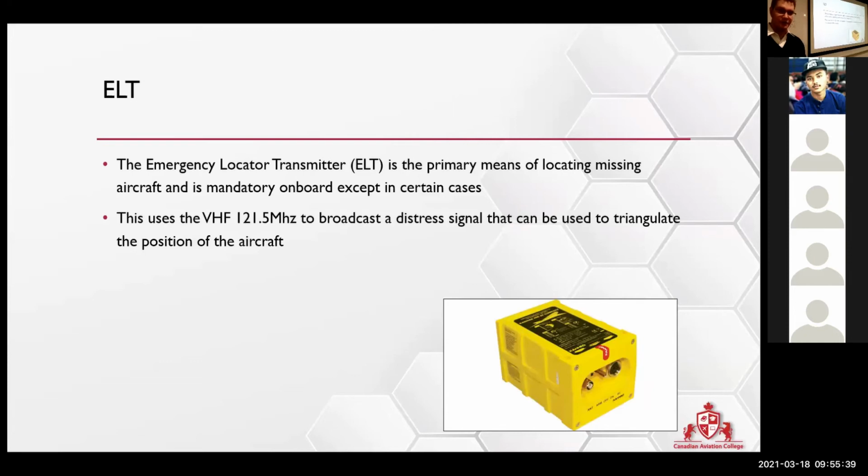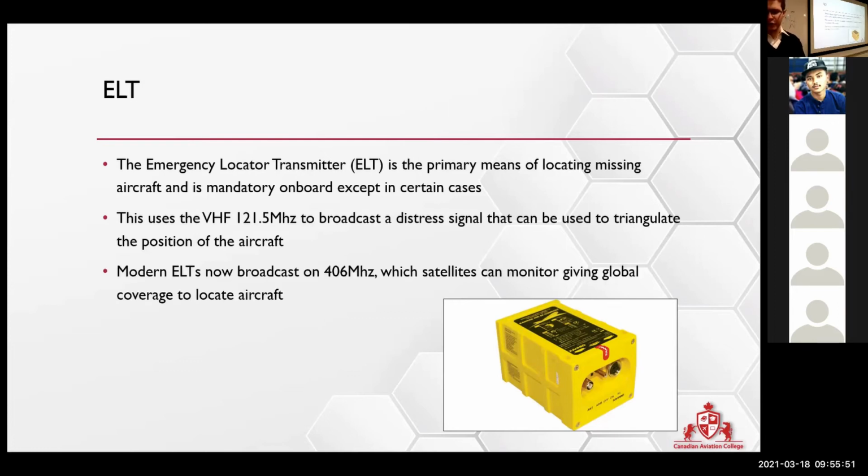This has its own antenna, its own battery, its own everything. Now, this is the old technology. The more modern ones broadcast on 406, which is connected to satellites, and a satellite can ping you. It's much easier than trying to figure out where the signal is coming from. Each ELT using a 406 has a special code, and you cannot just change it from one airplane to the other, because in the software, it knows it's, let's say, Hotel Tango Charlie. If you change it to another aircraft and you crash, they will still think it's Hotel Tango Charlie, even if it's a different airplane.